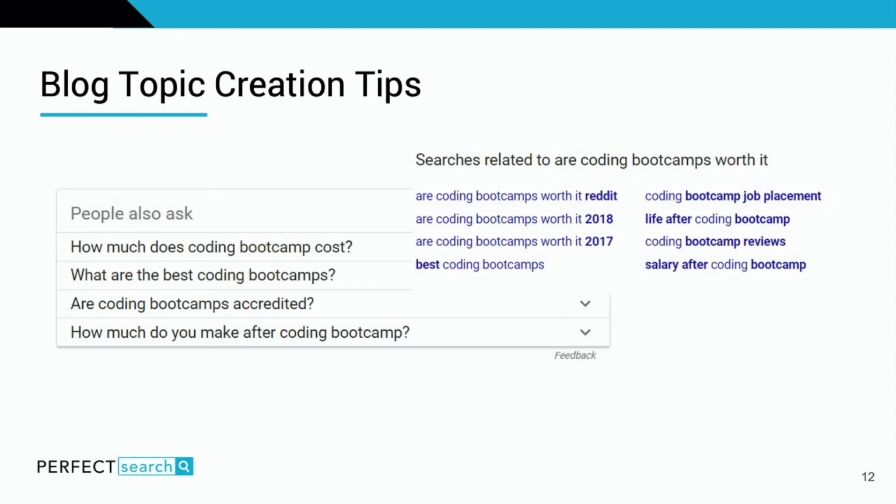Blog topic creation and tips. So for blog topic creation, we can start with our keyword research. You can also start with People Also Ask, and these are good places to find out what people are looking for, what they're searching for when you throw your keyword into Google or into your keyword researching tool. This is one great way to contextualize your keywords using People Also Ask.